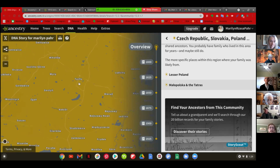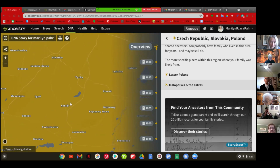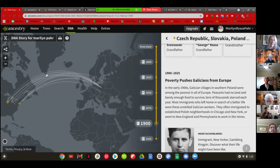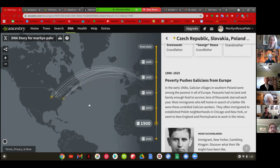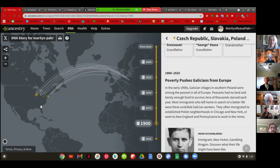So I won't belabor going through all this, but the more that you spread out, the more of these towns that you can see. And as George just showed you, there's a timeline of what's going on. And if I click right here into this 1900s timeline, this timeline between 1900 and 1925, this is when my grandparents, all four of them, came over. And again, as George showed, Chicago, and that's where my people settled, and that's where I'm from.